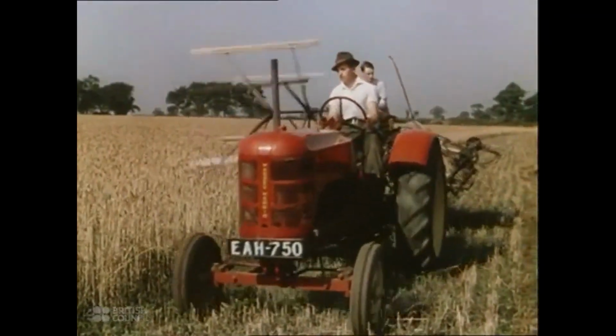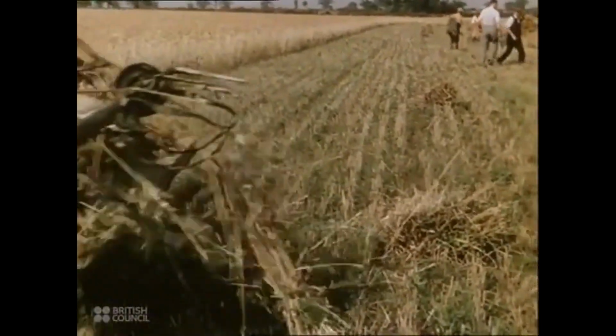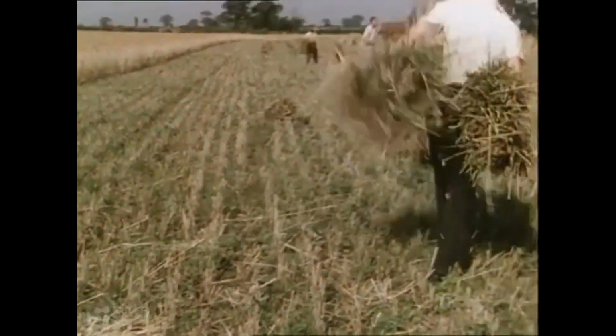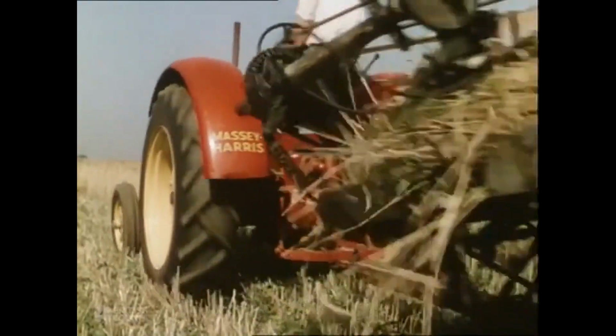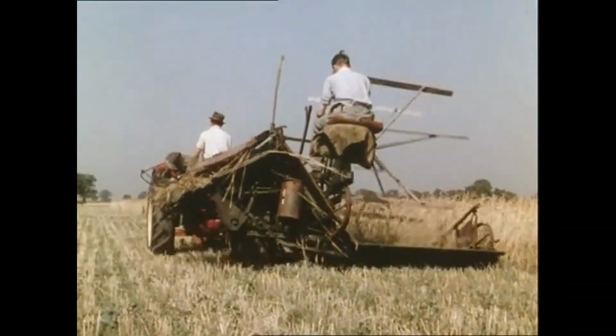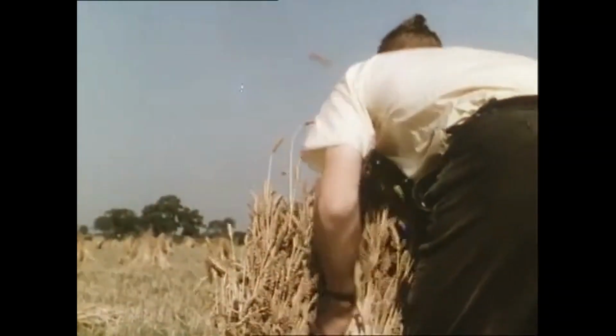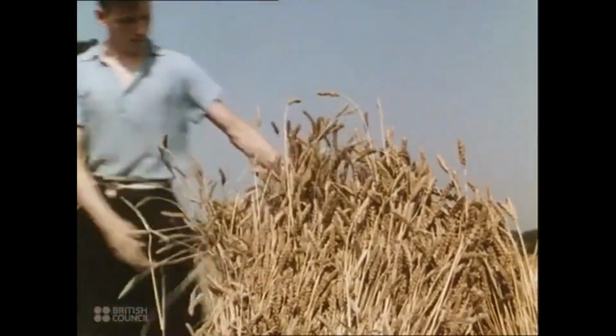Then came the reaper binder, which revolutionized harvesting methods at the end of the 19th century. This machine cuts the corn and ties it into sheaves in one operation. But even with this method, the sheaves have to be set up into stooks to dry.